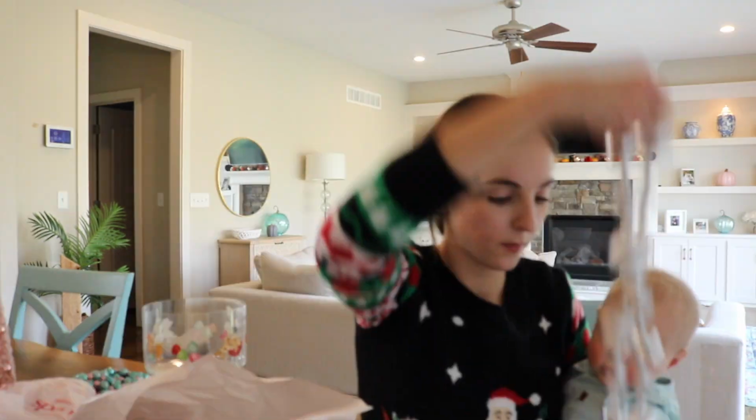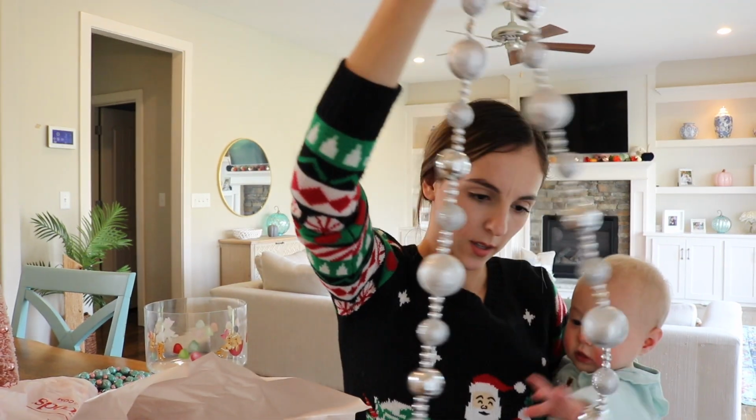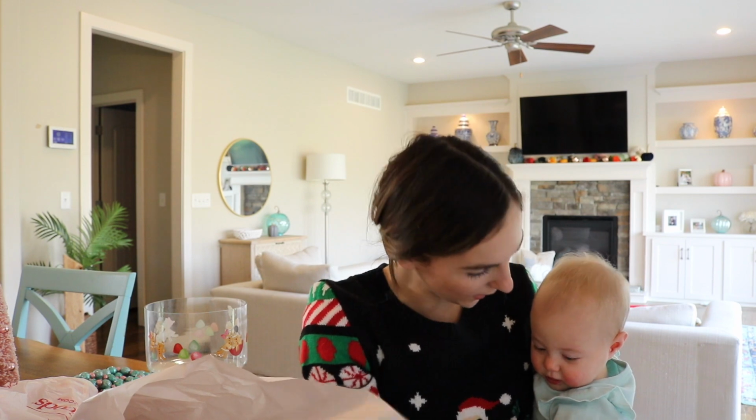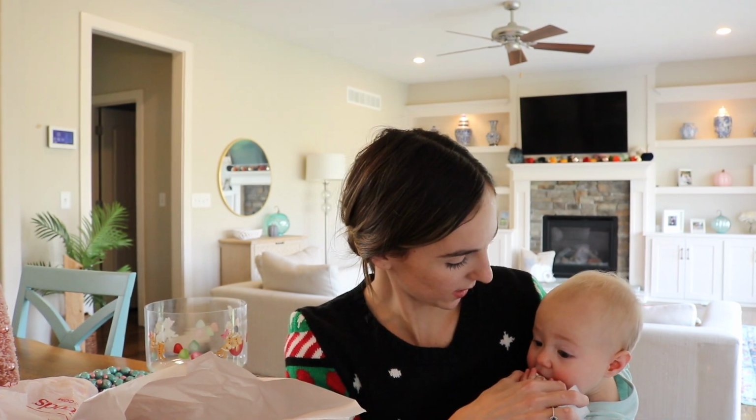I got this long ornament garland. It's so pretty. This was $12, 60% off, and it's 68 inches.